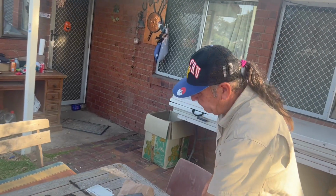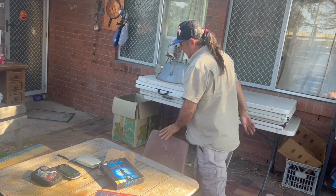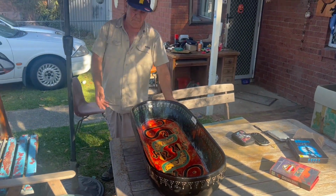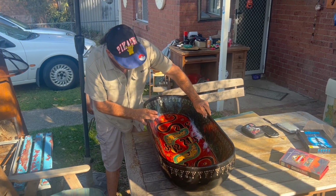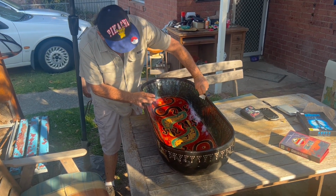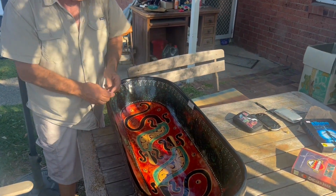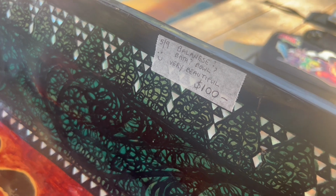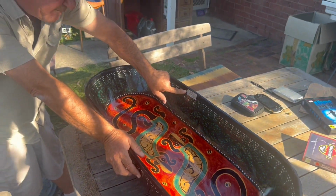Now, the find of the day I like is this big, big bowl. Again, paid up for it, paid $100. And you've got the sold ticket on it. And underneath here, it's got what we paid for it. So, I got this from a place called Busy Fingers, which is on Bribie Island. Barney's Bath Bowl, they don't know what it is. Very beautiful, 5th of the 9th.